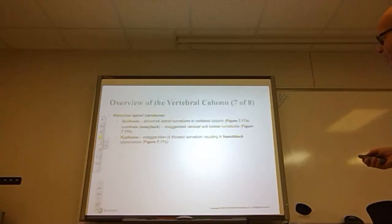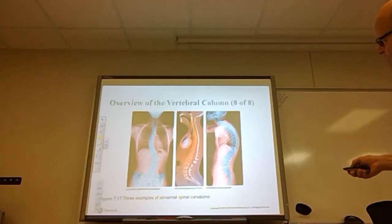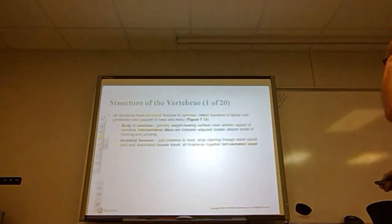Kyphosis is an exaggerated thoracic curvature resulting in a hunchback appearance. So there is an example of scoliosis. There's the kyphosis, and there's the lordosis. You see the curve. You should have a supple curve that looks like that. This one appears to be almost straightening out. This one is again forming this hunchback appearance, and then we've got the sideways angle.